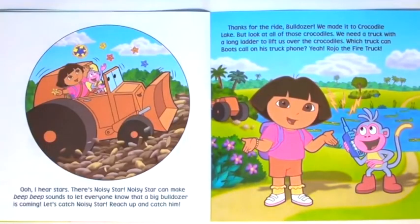Oh, I hear stars. There's Noisy Star. Noisy Star can make beep beep sounds to let everyone know that a big bulldozer is coming. Let's catch Noisy Star. Reach up and catch him. Thanks for the ride, Bulldozer. We made it to Crocodile Lake. But look at all of those crocodiles.